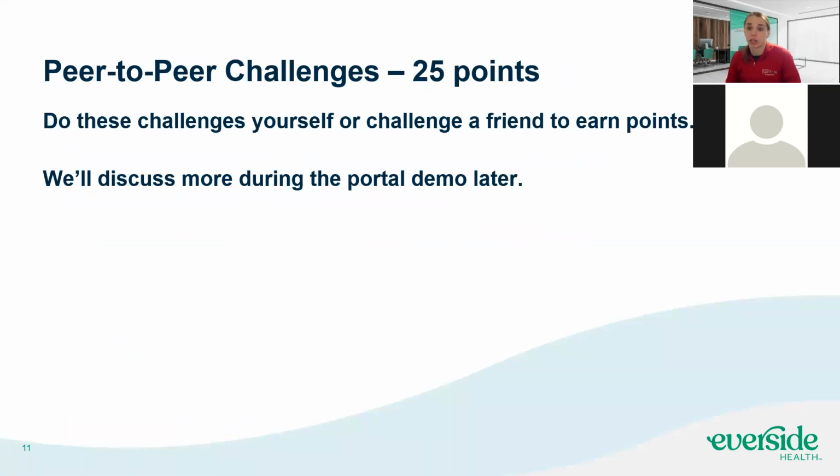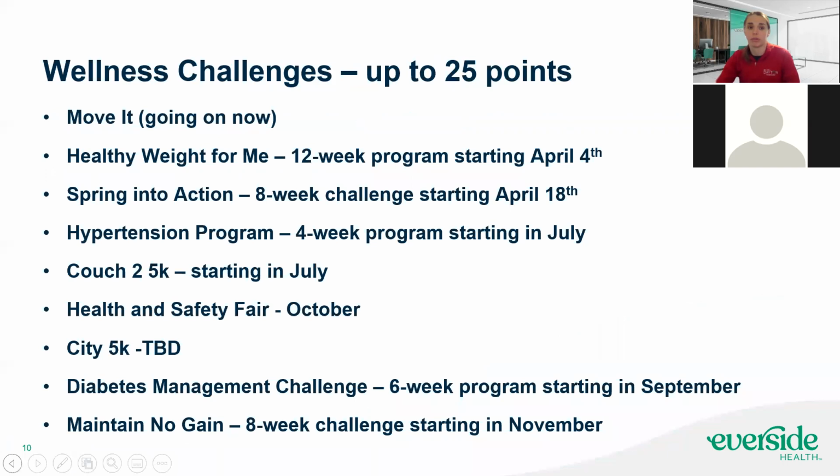And then there's peer-to-peer challenges. These are on the portal as well. There are a lot of challenges or personal challenges on the portal that you can do yourself or challenge a friend to. We'll talk about it a little bit more with the portal demo, but there's a lot of options that you can earn points that way. So tons and tons of options for you to earn points.